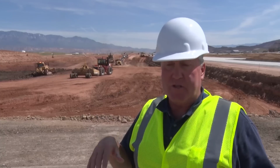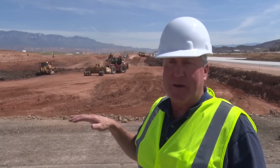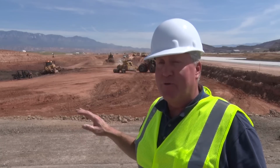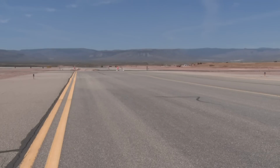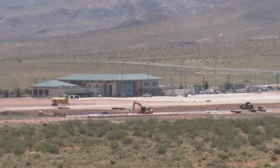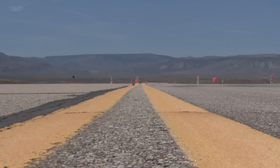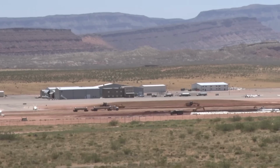I just think that the public should be quite confident and have good feelings about what's taking place here. I promise that when we open back up at the end of September, it'll be a great, nice, smooth, flat runway for you, and we'll have additional service to Dallas-Fort Worth. So come back. From the St. George Regional Airport, Melissa Anderson, Community Education News.